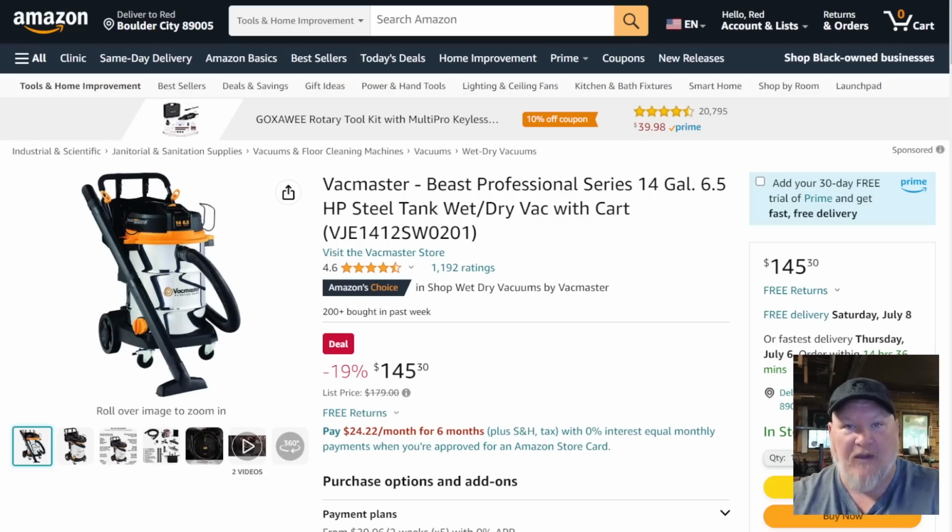All right. Bauer Master, I've talked about this one before. It's on sale again, down to $145. This is one of the best deals that I've seen on this. This is a great vacuum. And Bauer Master makes a lot of the vacuums. I don't know, maybe they don't make them. I'm pretty sure they're the manufacturer, but they're identical to a lot of the other brands out there that you've been using.